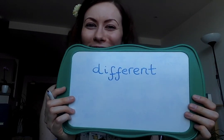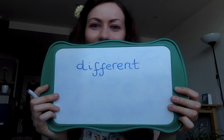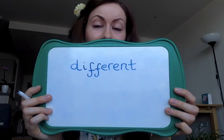I use cake a lot in these examples in phonics actually, which is weird because I don't even eat that much cake, but it obviously springs to mind a lot. I think of celebrating birthdays with you in class, and then I think of cakes.